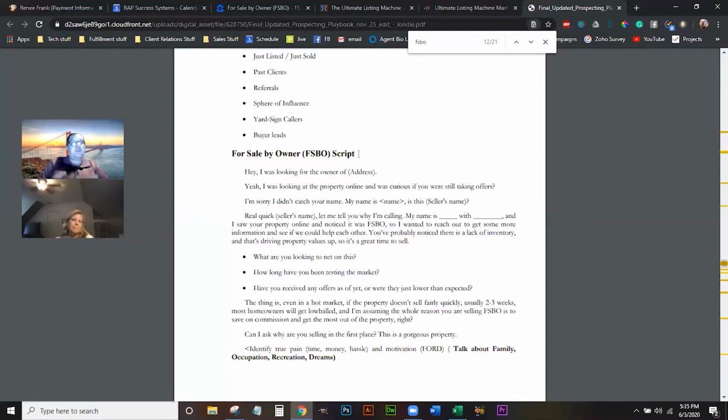You've probably noticed there's a lack of inventory and that's driving property values up. So it's actually a great time to sell. So that's dropping a value add into the conversation. So now we're at the point where we've confirmed that they're the home seller, that they are for sale by owner, and now we're dropping informative information to prepare to ask informative questions like, what are you looking to net on this? How long have you been testing the market? Have you received any offers so far?